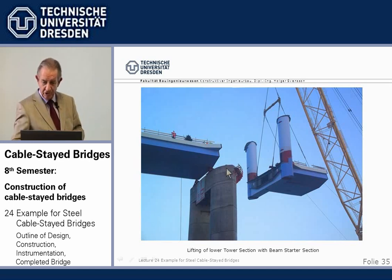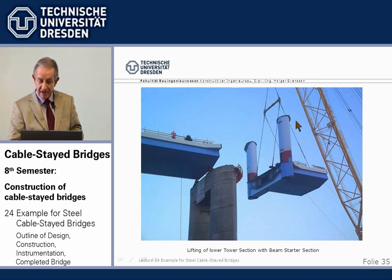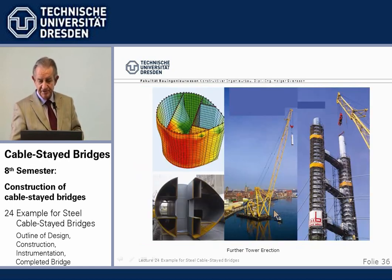We have here the concrete pier, I told you. We have here the approach span, which with the inclination slid in. And now we come with the first piece of the tower beam and put it on here. Once this is in place, we lift the other ones in and weld them together. Of course, everything was nicely investigated by finite element that it works. We see again the tier shape of our tower, and finally we are up.